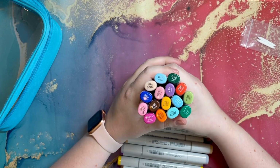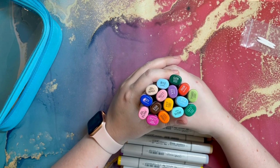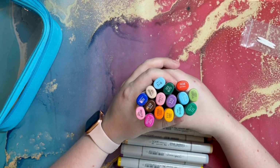But I basically took the Cali Art markers that I like to use in those books. I swatched them on a piece of paper, and then I looked online for a color chart and found some different color charts, and then was able to find the rest of the colors that I wanted.